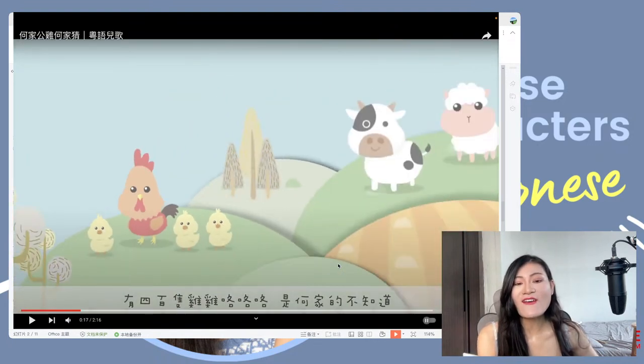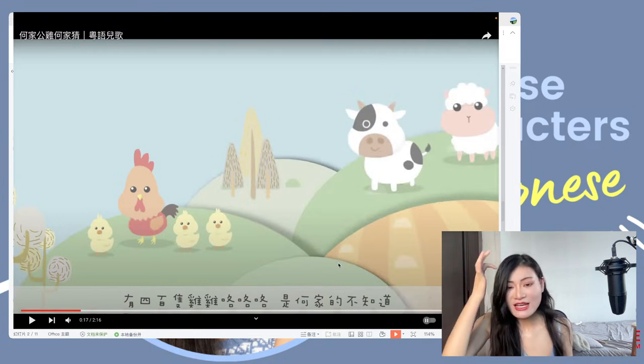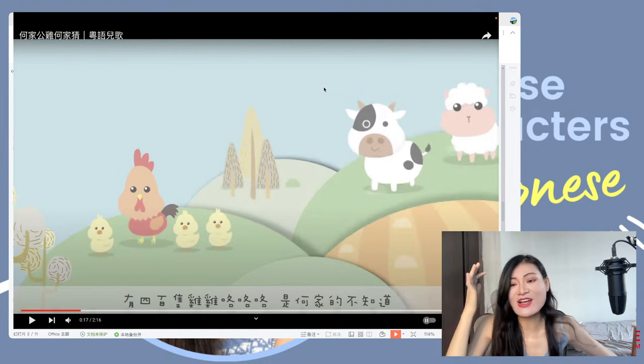So here, 是何家的不知道. 是 in Cantonese is 是. So 何家, this 何 is not like Mr. Ho's family. No, this 何 means which. 家 means family. So which family 的, it means whose family. 不知道 means don't know. So right now they have 400 gai chicken, and we really don't know which family it's from. That is what this song is about.